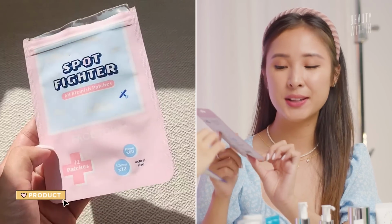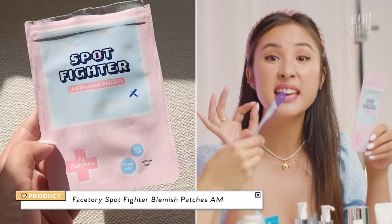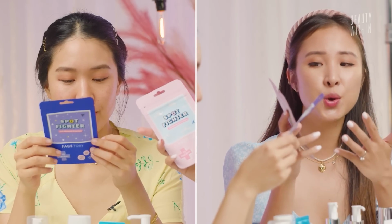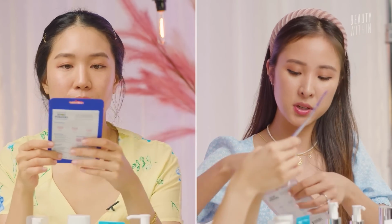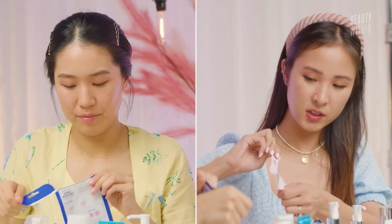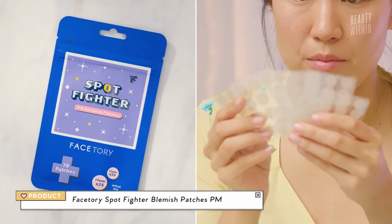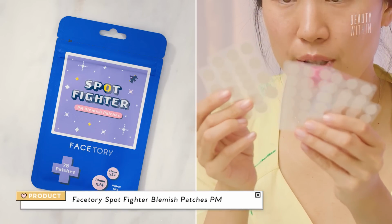Oh my god, throwback. So this is awesome because it comes with 72 patches. They designed it so one is for the day. Should we actually open it? Yeah, let's open it. Just to show you guys, one's AM, which is this one. The other one's PM. There are 3 sheets of, I guess, smaller size and 2 sheets of bigger sizes.